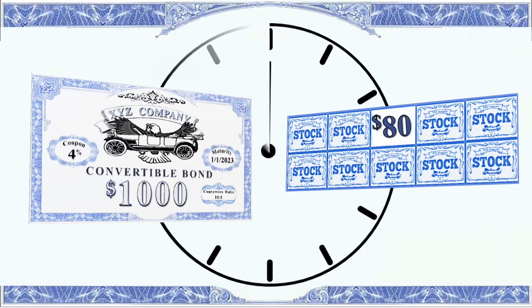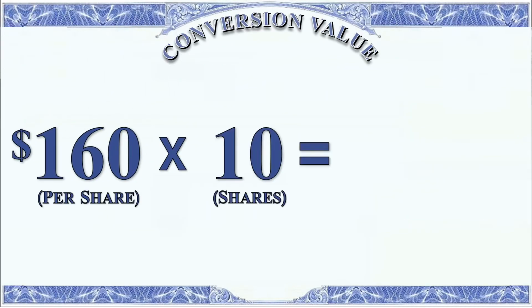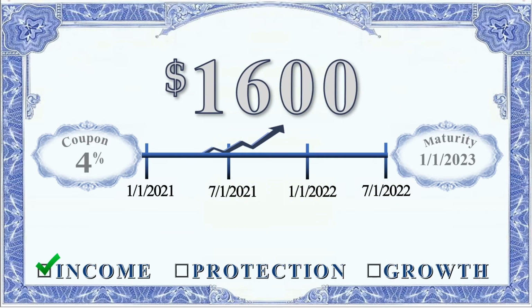Fast forward, and if the company's common stock has increased in value, the investor could convert the bond into 10 shares of the company's common stock, worth $1,600. Or simply sell the bond at its increased market value. The equity attributes and upside potential of the convertible may provide an opportunity for investors seeking growth.